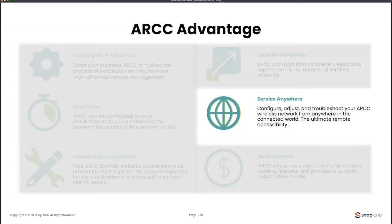You can service anywhere, so you can configure, adjust, and troubleshoot the ARC wireless network from anywhere in the world where you're connected. It's a URL, so you're logging into that remotely. And so the accessibility is quite strong, and it's not just surface level, it's deep level troubleshooting and configuration capability. It's everything that you need access to in that ARC instance, single pane of glass. So it's great for technicians that are busy, or if you run a very lean crew and they need to make adjustments for a customer somewhere else, but they're on a job somewhere, they can just log right in and troubleshoot and make adjustments and move on.